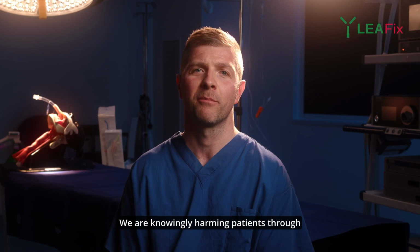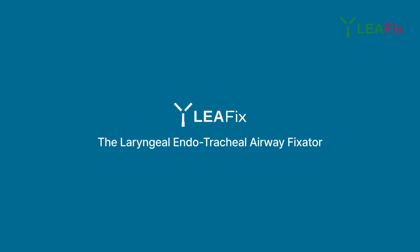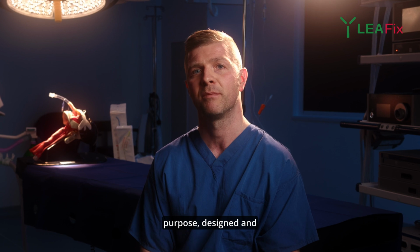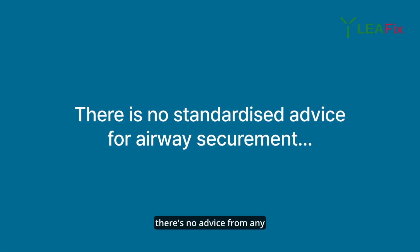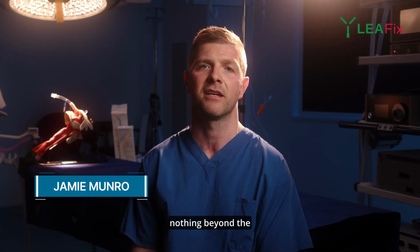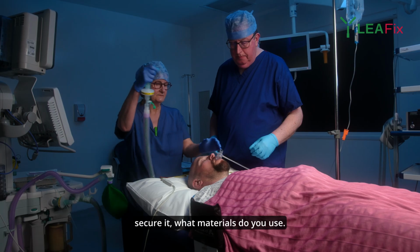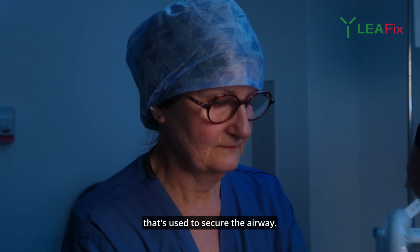We are knowingly harming patients through the use of off-label materials like tape and tie. The patient airway is a vital life-saving piece of equipment, so there should be something fit for purpose, designed and regulated to do the job. We were quite shocked to find that there's no advice from any of the major associations involved with anaesthesia or airway. There's nothing beyond the airway should be secured. They don't say anything about how do you secure it, what materials do you use. Now we have Leafix, we're at least able to standardise the product that's used to secure the airway.